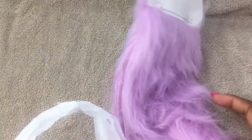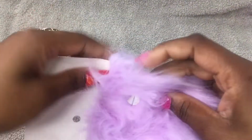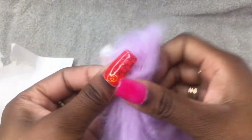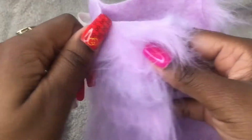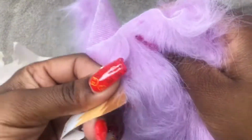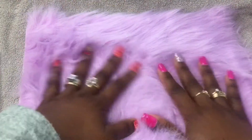So I was at Hobby Lobby. I bought this fur. Let's go ahead and put this in. Oh my God, really? Yeah, I know I struggle and have technical difficulties, but let's get that out of there. So this is a nice little piece of fur to do your nail photo backgrounds. I bought purple because in my logo, it's purple.